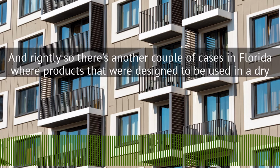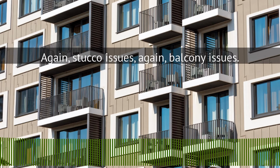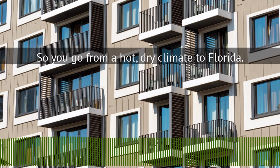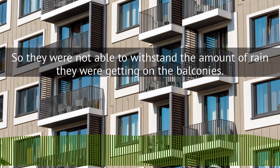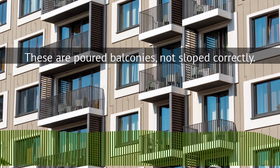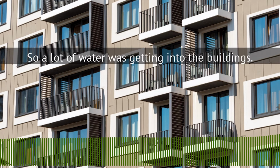There's another couple of cases in Florida where products that were designed to be used in a dry climate were brought to the state of Florida, and the builders did not take into consideration the climate differences. Again, stucco issues, again, balcony issues. If you go from a hot, dry climate to Florida, it is hot, but it is not dry. So they were not able to withstand the amount of rain they were getting on the balconies. These are poured balconies, not sloped correctly. Sliding glass doors were not sealed correctly. So a lot of water was getting into the buildings.